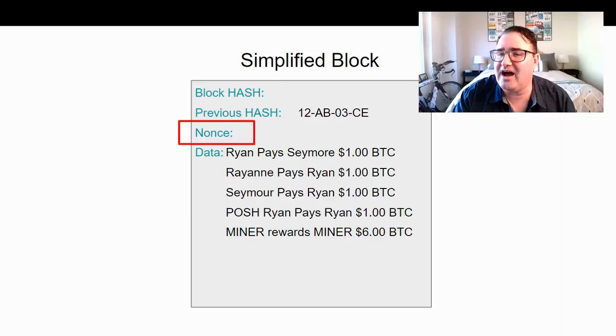Now, you know how I keep using the words solving a block? Well, remember 2 videos ago back in part 1 where I talked about the nonce, or the number only used once, and we weren't going to use it now, but we're going to use it later? Well, it's later now. But we'll talk about the nonce after we see what Elaine is up to.